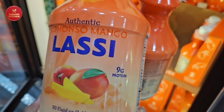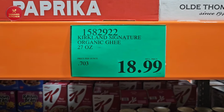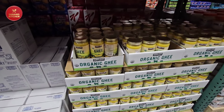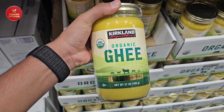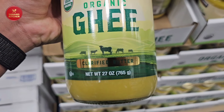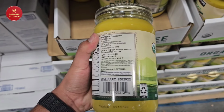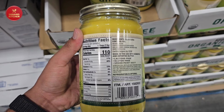And when I continued my shopping, I also saw a bottle of desi ghee, which is organic ghee. And for those of you who don't know, ghee is like a clarified butter, which is better than butter or oil, and it has a low cholesterol. So this is a very healthy version of fat you want to eat, and I'm surprised to see them in Costco.